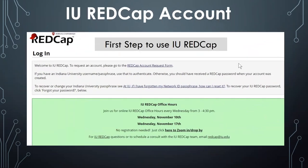So first step to use IU REDCap for anybody is to get an account. And remember, no group accounts. So you can go right here to the REDCap landing page, and right there is a REDCap survey for you to get a REDCap account request form. Accounts are free. And the turnaround is usually 1 to 2 business days.